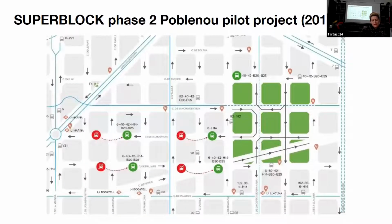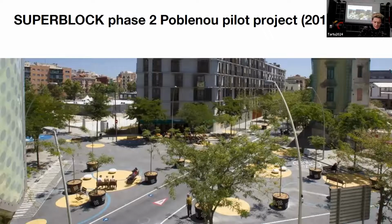And then the first implementation was in 2016 in Poblenou, and was implemented with a participation process. So this is a project of placemaking, really. This first intervention was temporary and very low cost. For these first 9 blocks in phase 1, it was a budget of only 50,000 euros for painting the pavement, signaling, and urban furniture, and then it would move to a more defined project.